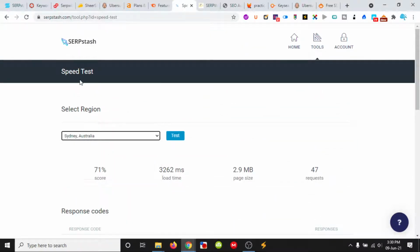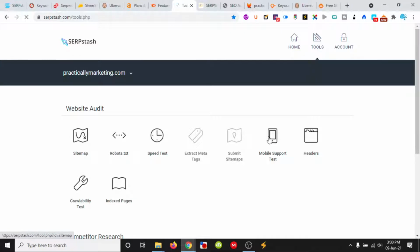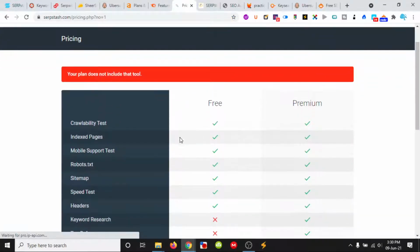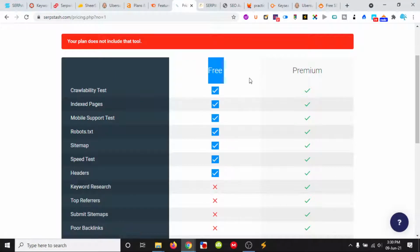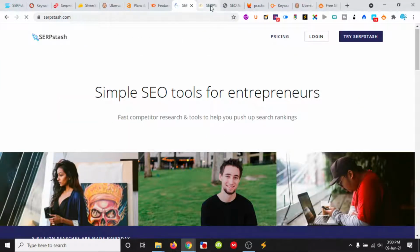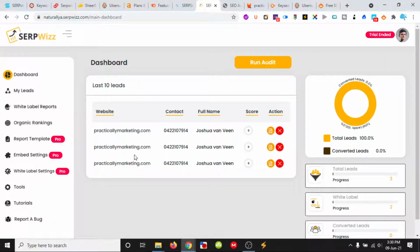All right, so then we can go back to other tools. It's not included, so basically the free one is just going to help you with your website. Just using the free tools, you can use something like SERPstash to check your website. So we can put that in as a tool that we could use for SEO. Right, so bookmark that. Then you've got SERPWizz, which does kind of the same thing.